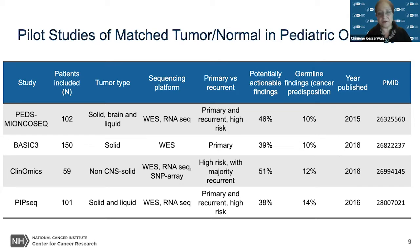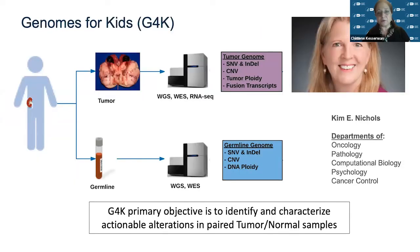Basic-3 study from Baylor included 150 patients with solid tumor, of which 10 patients harbor a PLP variants in a cancer predisposing gene. The Clinomics protocol from NCI analyzed 59 patients with high-risk solid tumor. 12% of this cohort harbor a germline predisposition to cancer. And PEP-seq from Columbia and New York examined tumor and germline samples on 101 patients with solid or liquid tumor. 14% of the cohort carry a pathogenic or likely pathogenic variant in a cancer predisposing gene.